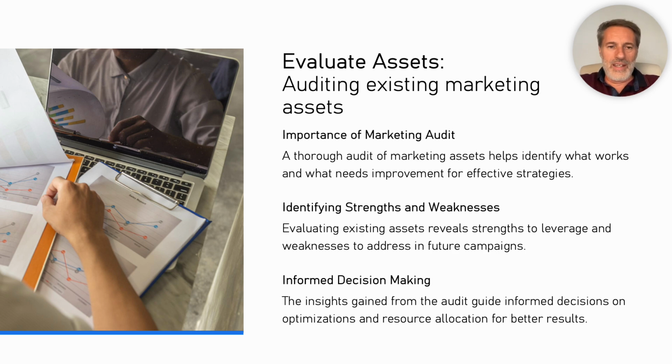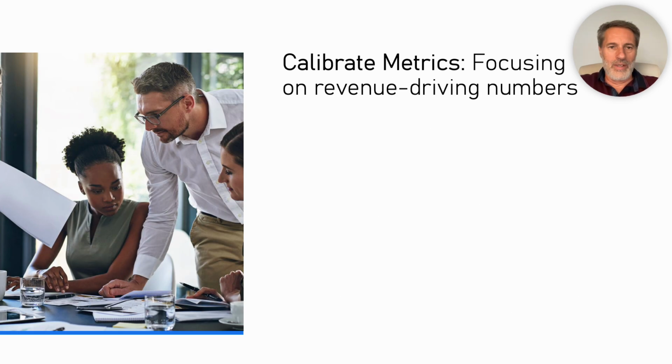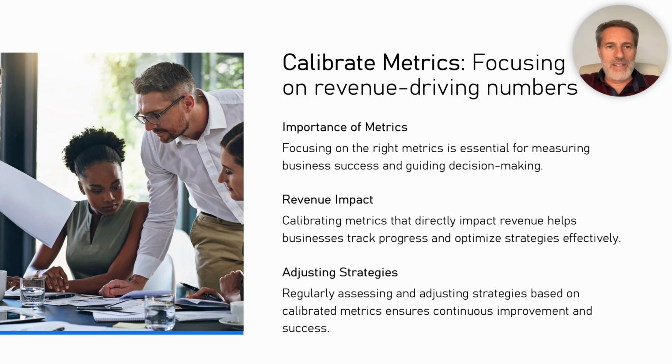So that's how you can identify the strengths and weaknesses in your whole approach. And you can make decisions based on that. So when we have these assets, then we can also look at the metrics. And there, the metrics are really focused on revenue driving numbers. So we are looking for the things that make the change. Like I give this example, what was your best month and what happened in this month? Was there something special? And then can we learn from that so that we can leverage these results?